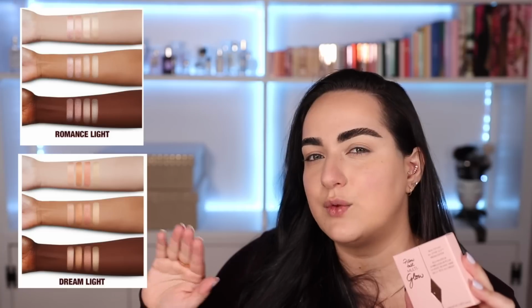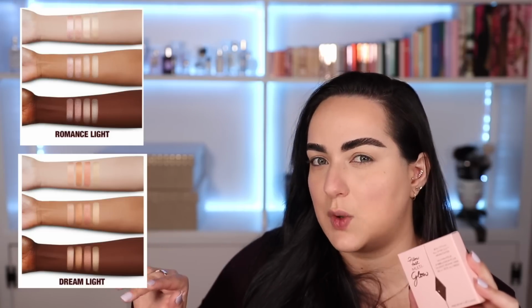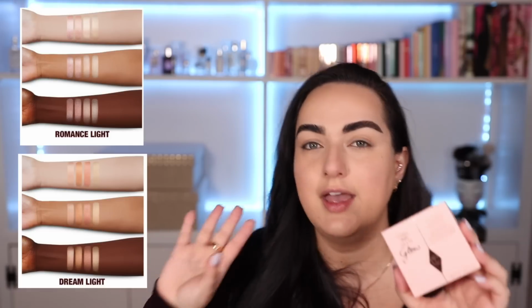Of course, I ordered the new Pillow Talk Multi Glow. I didn't order both shades because I was looking at the swatches, and the second warmer shade seemed like it was going to be too dark for me. So I stuck to the pinkier, lighter one, which is called Romance Light.